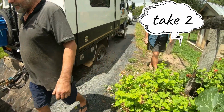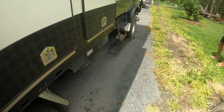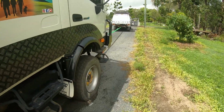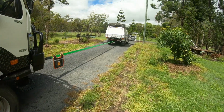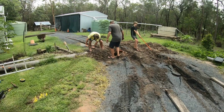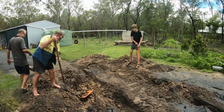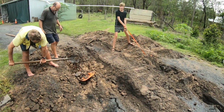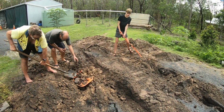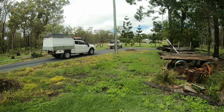Shorten the strap, that's all. Nearly got there. Yeah. Come on, get your muscles in there. Have you tried? There's another Mack truck under here somewhere. It's like 5 meters. Here we go again. The boys are going there.